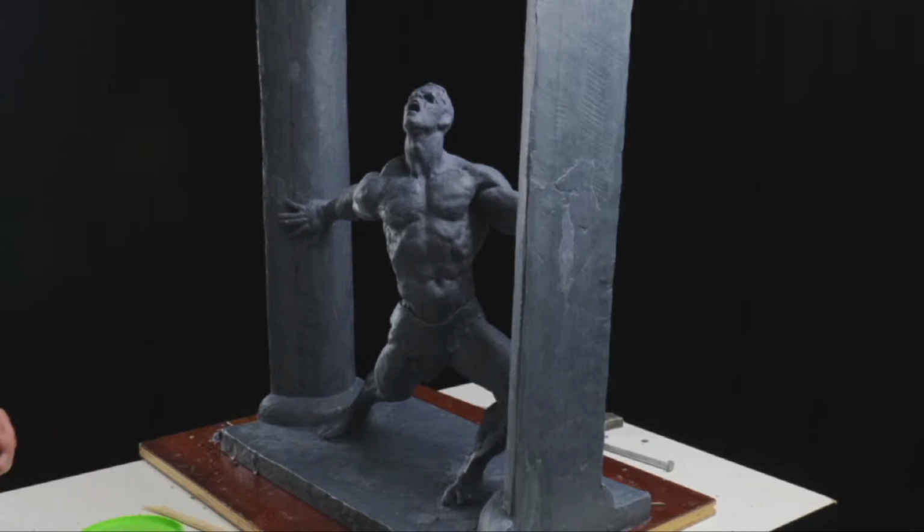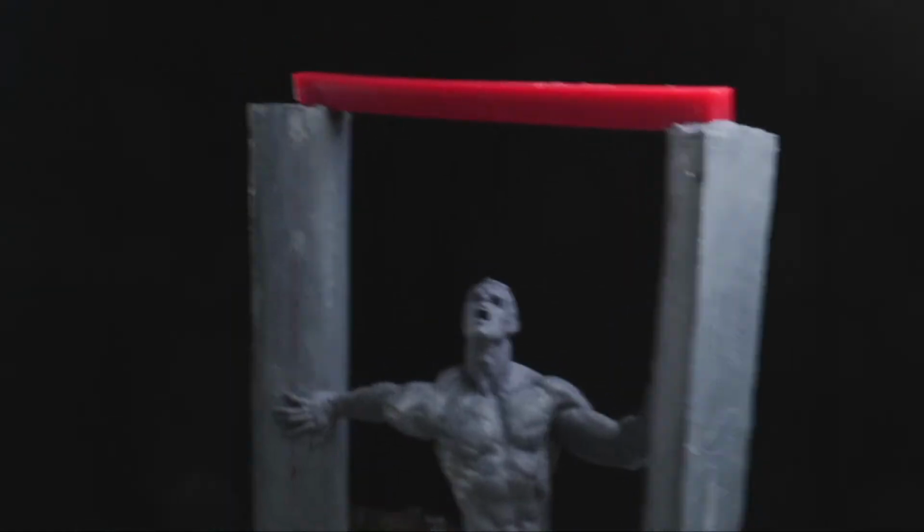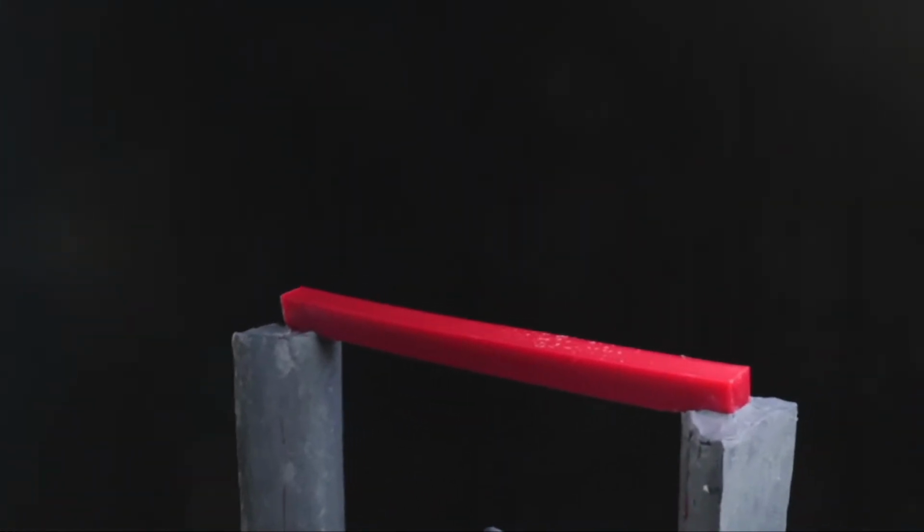Let me get a little bit closer and move the camera to try to work on some of the details of the face. Still needs a little bit of texturing and detail work.